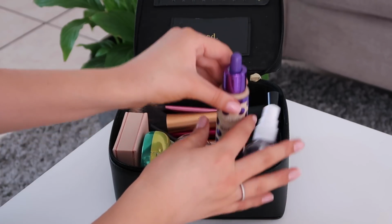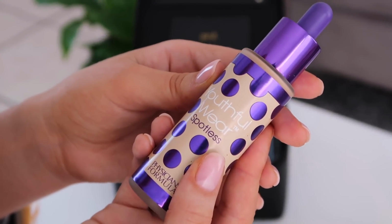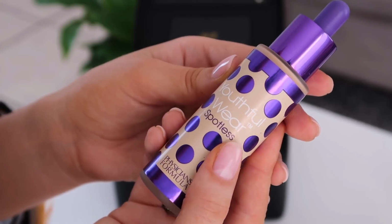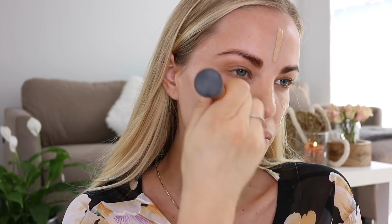So Physicians Formula recently came out with the Youthful Wear Spotless Foundation. This one is in the shade medium, and that pairs perfectly with my Real Techniques Expert face brush. So I apply a few drops of the Youthful foundation to my skin, and then I blend it out with the Real Techniques brush. You get these brushes at Clicks. I will also link them down below. You can also get them at Foschini, you guys. But this brush is just so perfect for blending out liquid foundations.